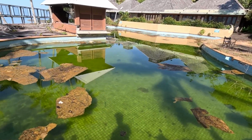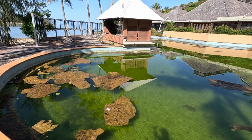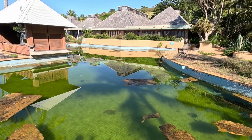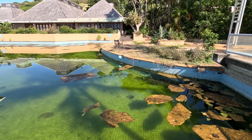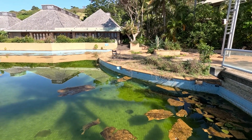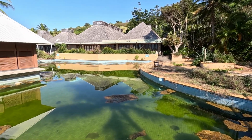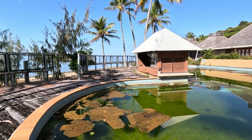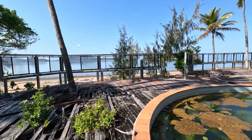Anyone for a swim? It's a bit funky. That's beautiful. Go for a dip, babe. Okay. Look at the old checker style tiles in it. Would be a nice view at some stage.